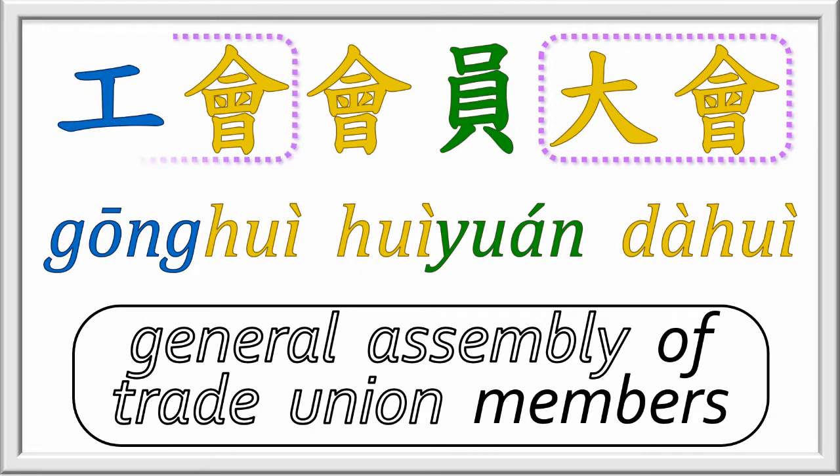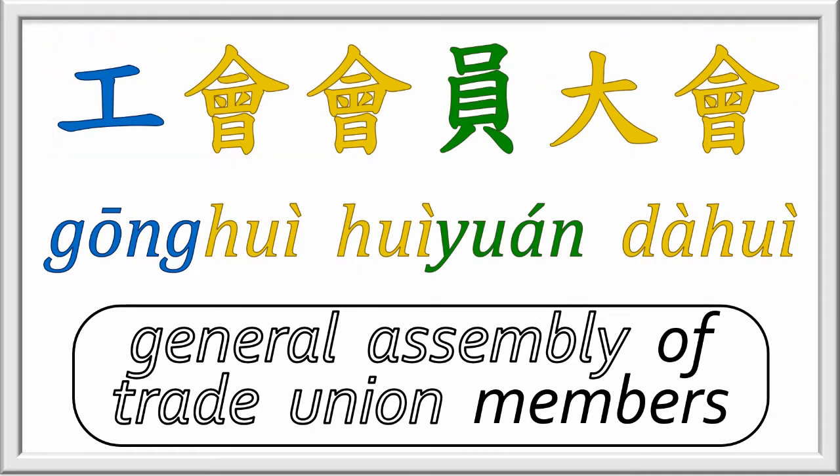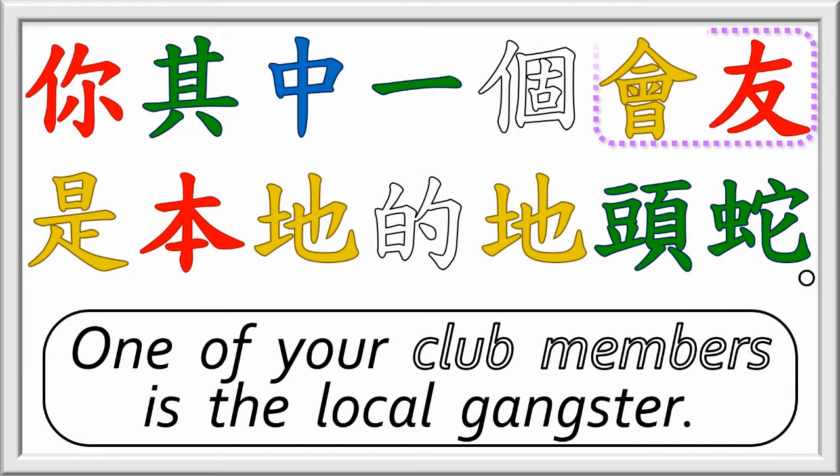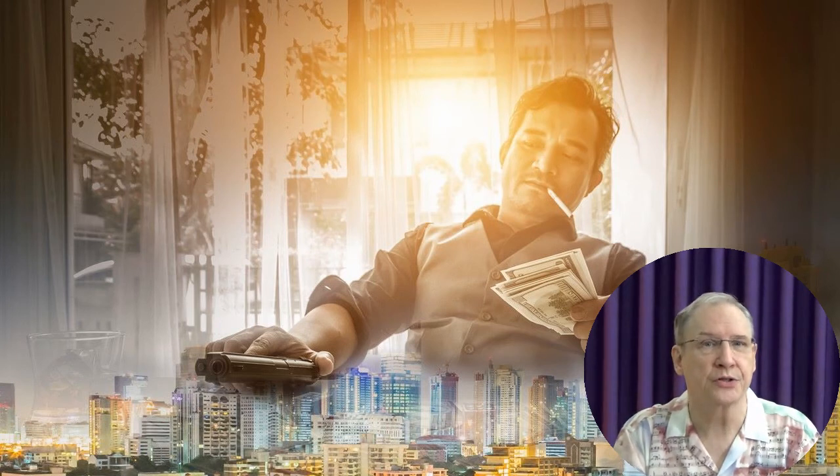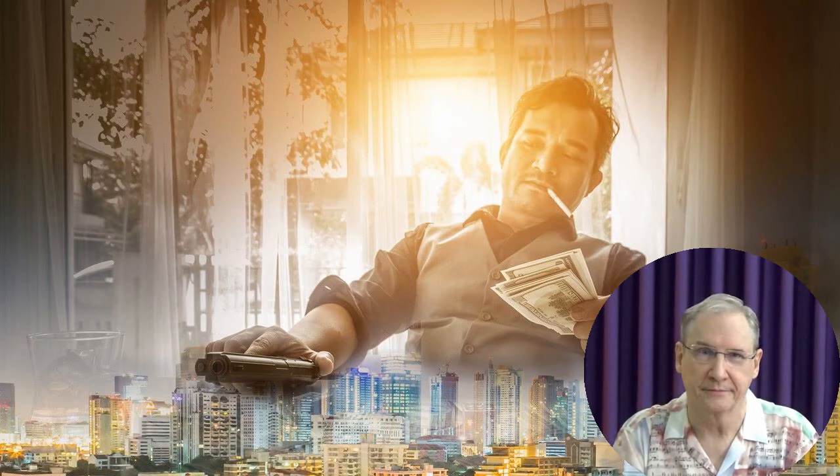A labor or trade union is 工会. A member of that union is 会员, and a general assembly is 大会. Here, they're combined into one phrase. 工会会员大会. From a member's perspective, another member is called a 会友. 你其中一个会友是本地的地头蛇. One of your club members is the local gangster. 地头蛇, literally, a snake in its usual haunts, refers to a very influential member in a community whose permission is required to get anything done. He's generally a powerful local gangster who is above the law, somewhat like a mafia boss in the West.